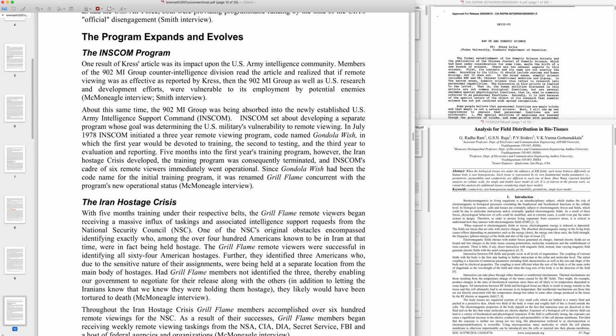The program expands and evolves. The INSCOM program. One result of Kress's article was its impact upon the U.S. Army intelligence community. Members of the 902 Military Intelligence Group Counterintelligence Division read the article and realized that if remote viewing was as effective as reported by Kress, then the 902 group, as well as U.S. research and development efforts, were vulnerable to its employment by potential enemies. About this time, the 902 group was being absorbed into the newly established U.S. Army Intelligence Support Command, INSCOM. INSCOM set about developing a separate program whose goal was determining the U.S. military's vulnerability to remote viewing.